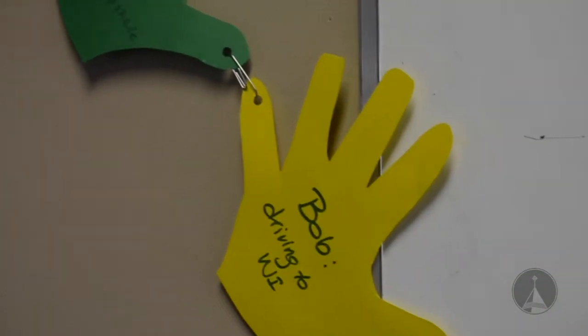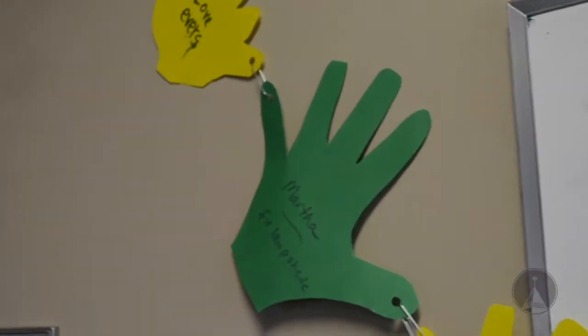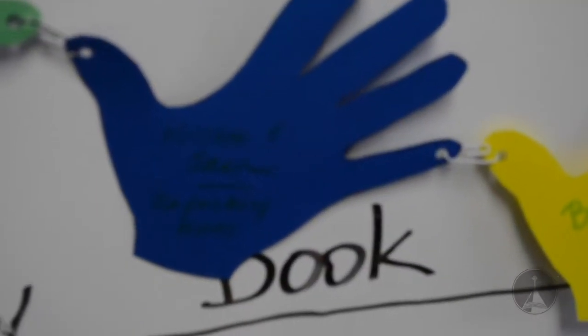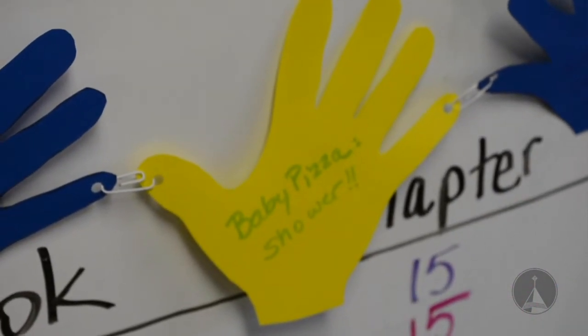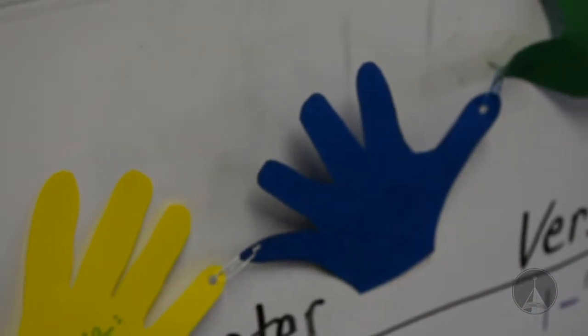He was driving to Wisconsin, so we could pray for him. We got Martha, fixing lampshade. Looks like that one says love everyone. What else do we have? This one down here looks like somebody was unpacking some books. A baby pizza shower. I'm not sure what that is, but it sounds fun. All right, what else do we have?